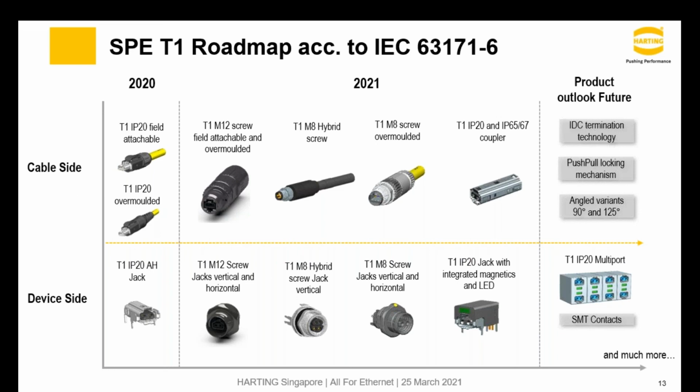Yes, the M12 push-pull is already available in our portfolio. In times to come, there is also a new standard coming out from IEC that governs this M12 push-pull requirement, and HARTING is working in that direction to fulfill this standard. The M12 push-pull that I showcased just now on the screenshot of the video is available now in our M12 family.